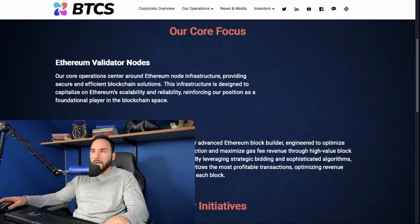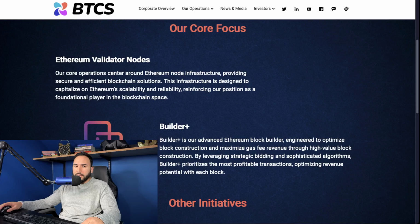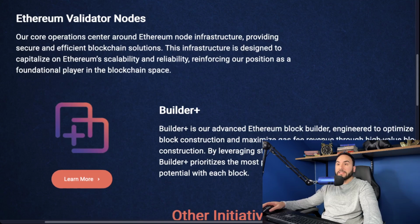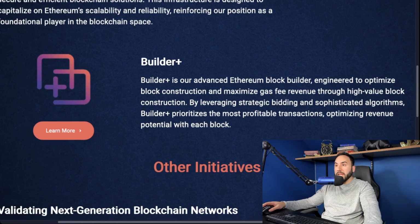And if you guys want to learn a little bit more about the company, their core focus, you can go on their investor relations page. But we can see right here their core operations center around Ethereum node infrastructure, like we said, providing secure and efficient blockchain solutions. And this infrastructure is designed to capitalize on Ethereum scalability and reliability, reinforcing their position as a foundational player in the blockchain space.